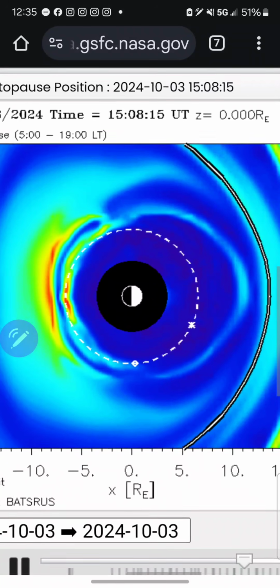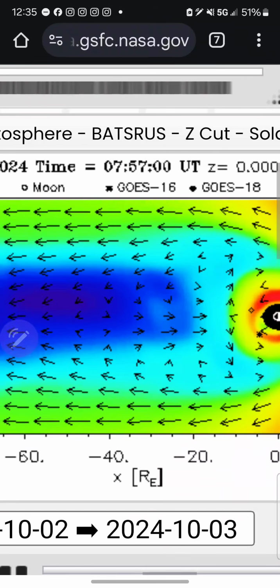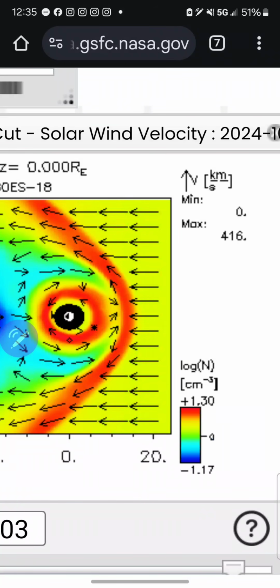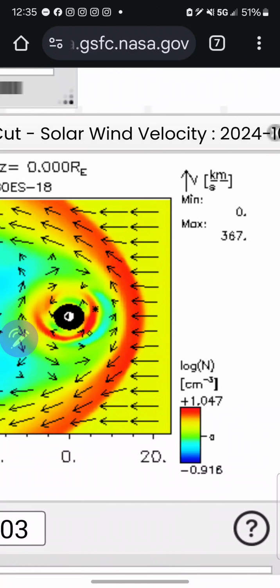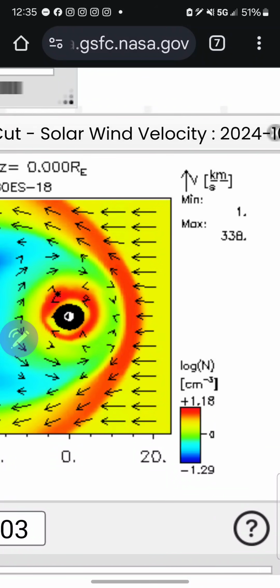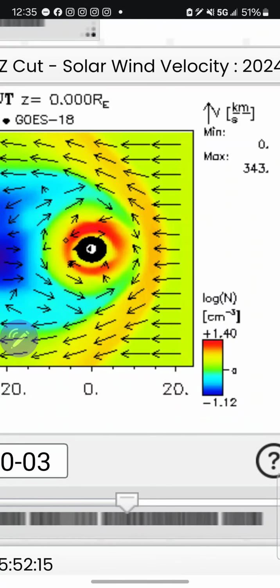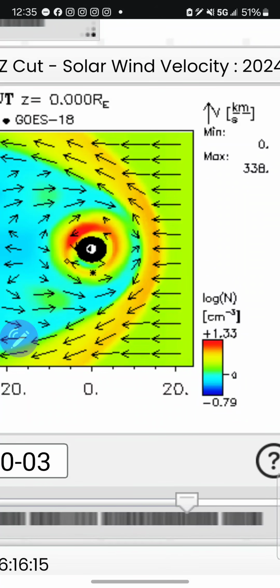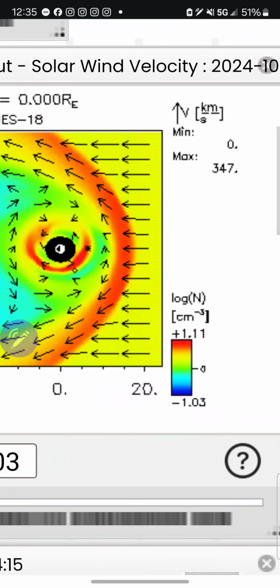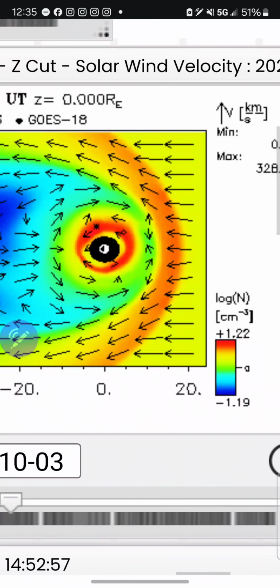Wow, that's deep. So let me move up here to solar wind, my people. We look at solar wind. This is the speed of the energy that the sun is emitting, that's heading towards Earth. My apologies, people, I am out somewhere, and I wanted to get this video out. So anyway, solar wind speed is the speed of the particles that are coming from the sun towards Earth.